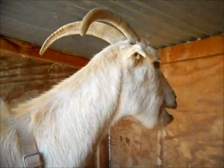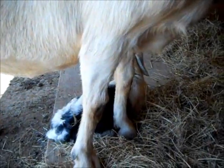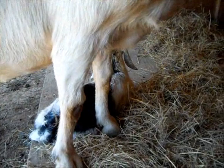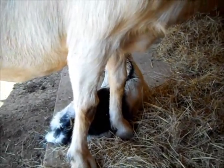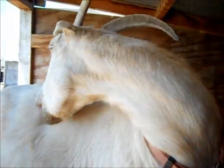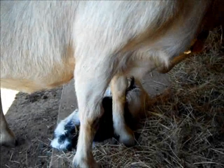I thought she might have had another one in there, but I don't think she does. So this is a single birth. And we're so thankful to God for his provision and a healthy and a smooth delivery. And we pray that Winnie and the buck are beneficial members to our homestead. Good job, Winnie.